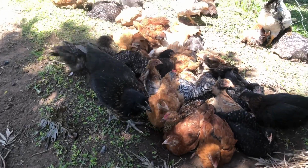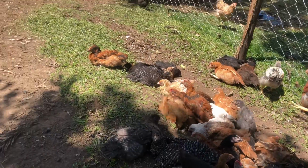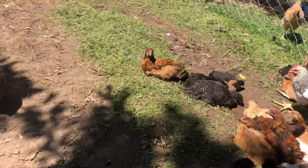And another thing that you can do is introduce a dust bath in the chicken coop, where you mix the sand with the wood ash and then keep it in the chicken coop, where the chickens can be dusting themselves over and over, and that will be able to eradicate the fleas in your chicken coop.